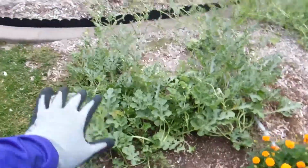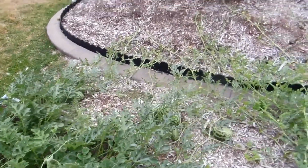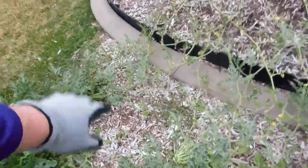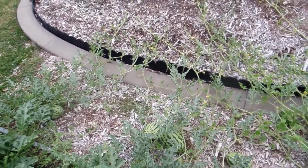So looking really good. Our first one here is our new watermelon called Orange Glow. We have about 5 or 6 of the fruits that have formed up there. You can see them right there, there, over there. They kind of look oblong and have a little different striping than the other ones.